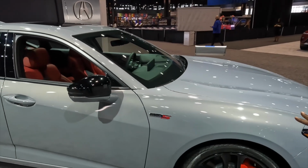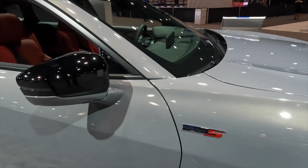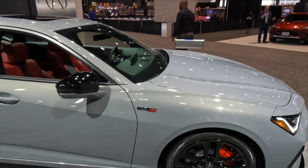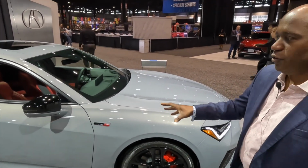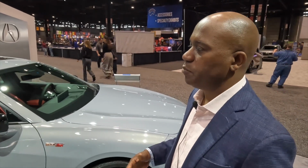Yeah, and so it just kind of carries this theme, right? And then together with this new urban gray, I think now this is one of my favorite color combos for the TLX Type S. You'll notice when we hop inside, it has the red interior too. So very modern, premium design.